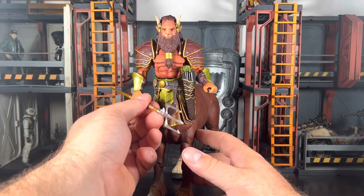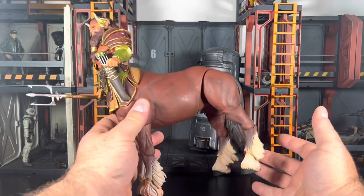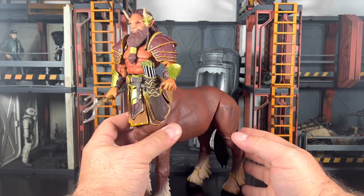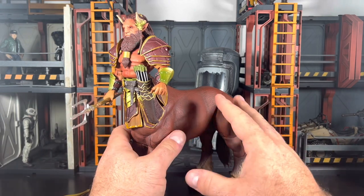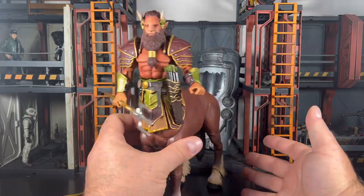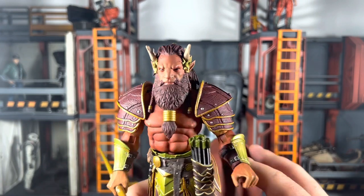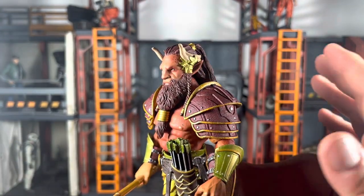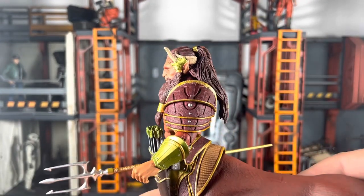Yeah, he is a beautiful looking figure, and I'm not really sure what else to say. The paint on him looks fantastic. I did have some issues, like I said, some paint coming off. It's not nearly as bad as Wave 1, just to give you a frame of reference. The head is absolutely fantastic. It is a gorgeous head. I love this, it's like a metallic green, but it looks like leaves are part of his kind of crown right here.